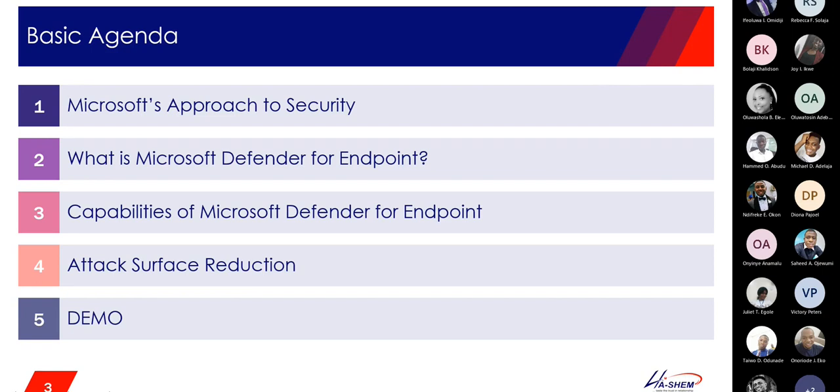So our agenda, I'll be discussing Microsoft's approach to security. I'll be talking about what Microsoft Defender for Endpoint is, the capabilities of Microsoft Defender for Endpoint, and then attack surface reduction. And I'll be showing you a demo on Microsoft Defender for Endpoint.